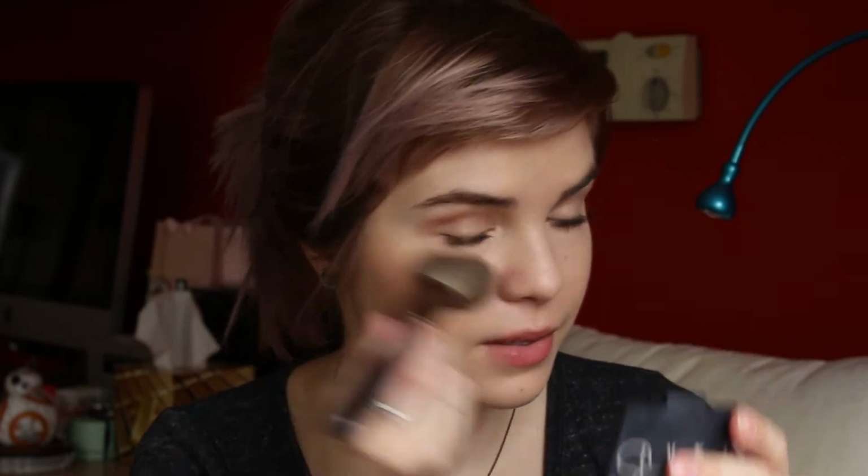Yeah, it's basically a bit like Orgasm, but softer, more peachy, and it doesn't have quite as much shimmer in it, which is what I like about it, because, well, I love shimmer. I mean, you can already tell, I think, but yeah.